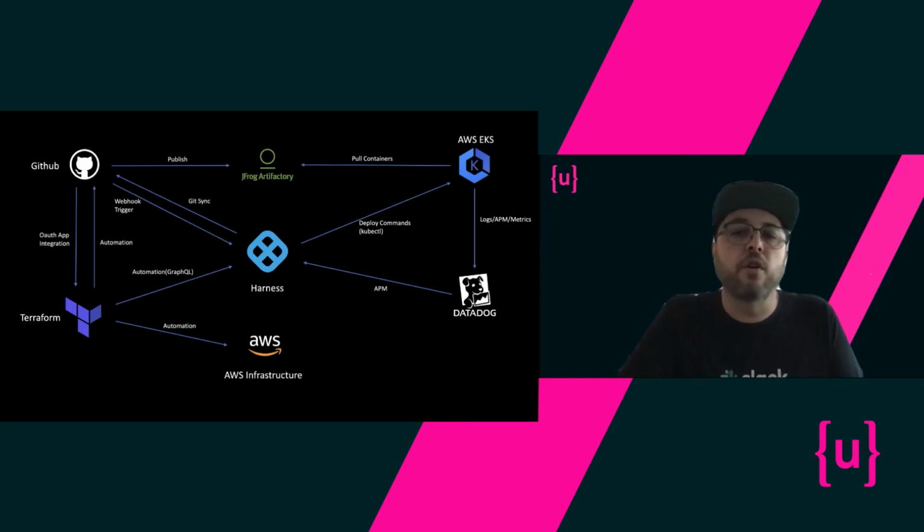They would submit a PR to change that configuration in GitHub, and through the OAuth Terraform app integration that we use, it'll go ahead and run the plan when someone submits a PR and check to make sure it's a valid plan. Once that PR is accepted, it will trigger the Terraform run. The first thing we do is we go into GitHub and add an environment to all the apps through the GitOps stuff that we're using with Harness. That causes a webhook trigger to go off and causes the Git sync to happen. Harness is now configured with the new environment pointing at the new region.